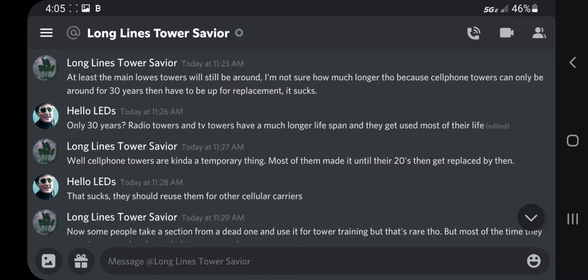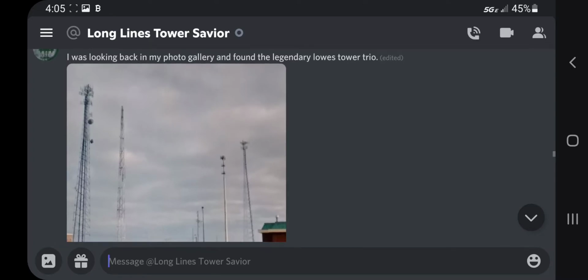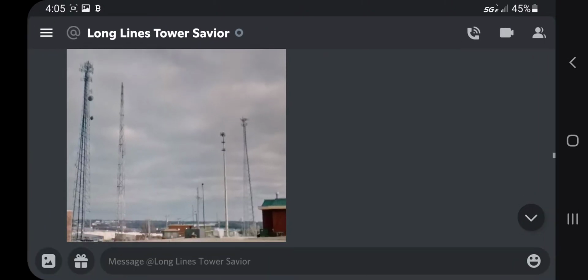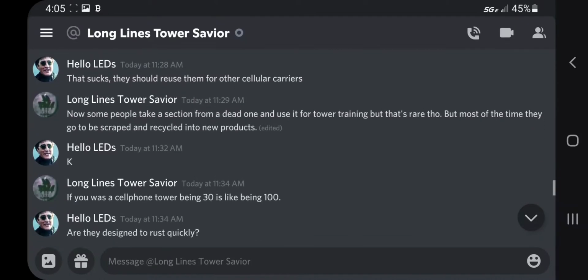Jackson, better known on Discord right now, well, he has two names now, like AJ Jackson and Longlines Tower Savior. I call him AJ Jackson anytime. So AJ Jackson just DM'd me a picture of the two Lowe's Towers. Or actually, it was the three Lowe's Towers because it was old Street View. He was looking back in his photo gallery and found the legendary Lowe's Tower trio. So yeah, he found that, and that started a conversation.